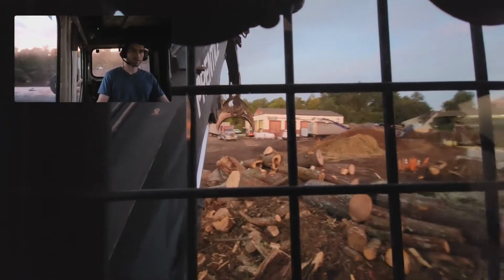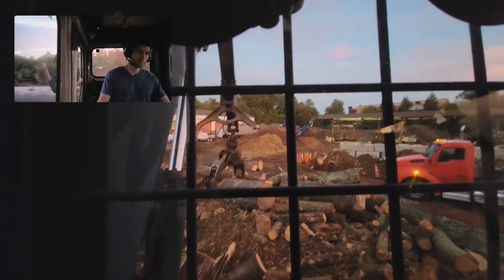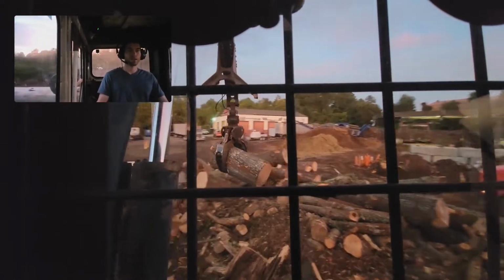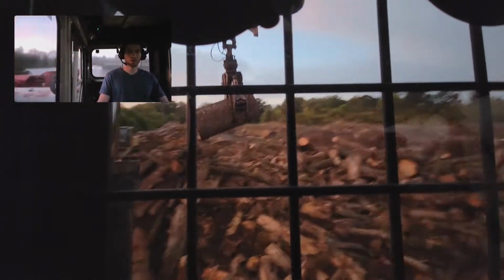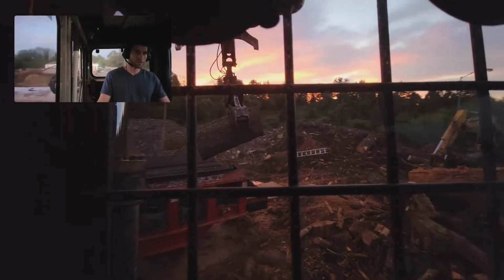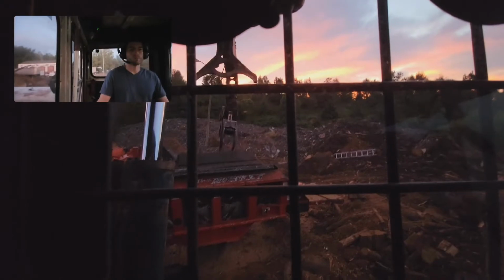We're gonna start feeding some wood in this thing. Here we go. Look at all this wood. We get to chip. Let's see how it looks. This is the first chip, our first log through since we just put all new knives in it.